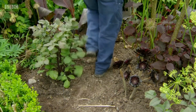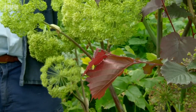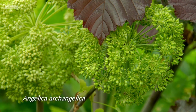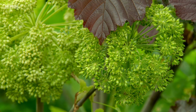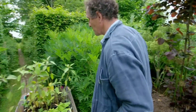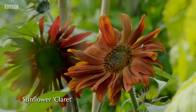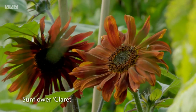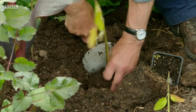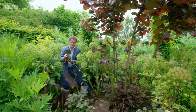So at the back here, we have the Angelica, and it just adds volume to the border. But as soon as they flower, we will cut them down, and that will create space. So I want to be planting in amongst them to replace that volume. Now I have a tray of sunflowers. This is a sunflower called Claret. This is by no means the biggest sunflower you can grow, but it will grow a good 6 foot. That goes in there like that. And they will need staking, but not quite at this stage.